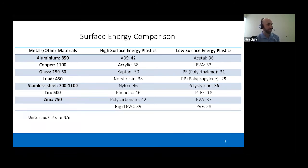So you see in the middle, what we consider high surface energy plastics, that includes ABS at 42, acrylic 38, polycarbonate down there, 42. PVC 39, rigid PVC 39. And these are all considered, you can't bond these with just any adhesive. A lot of adhesives still can be used for these, although there's some that might have a little bit of trouble just because plastics generally are a little bit harder compared to metals. But ABS is generally easier.